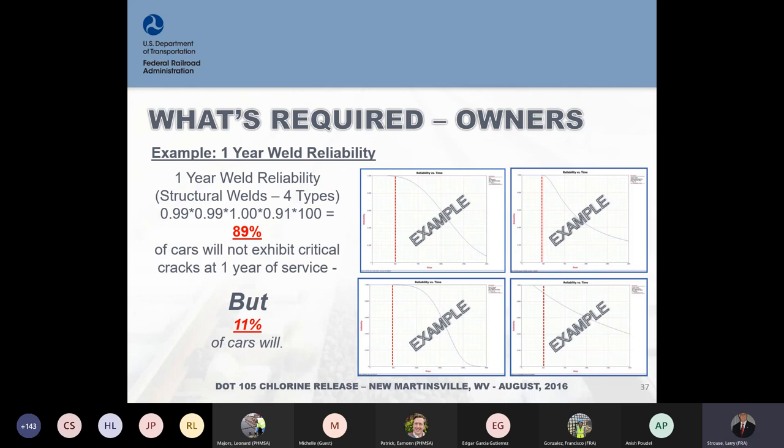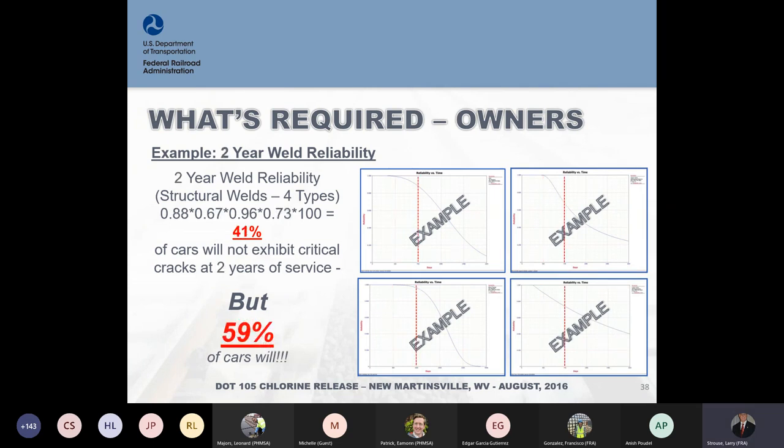But what does that also mean to us? It means that 11% of the cars will have failed at that point in time. Again, what failure means to an owner may be different than what failure means to the FRA. Failure to the FRA means complete breach of the tank that's releasing commodity and posing a risk to the public. The risk to the owner may be substantially reduced if they create a larger safety margin between what they term to be failure, meaning a precursor event or a potential failure, and an actual failure. Bear that in mind. Now, what happens at the 2 year interval?